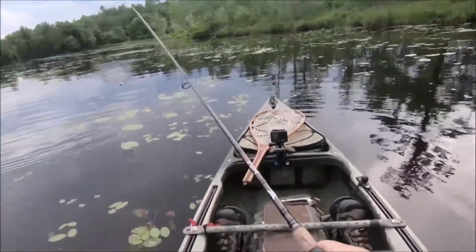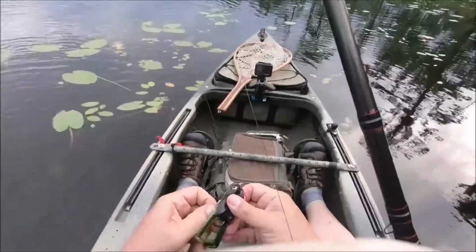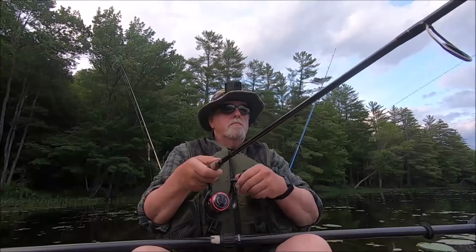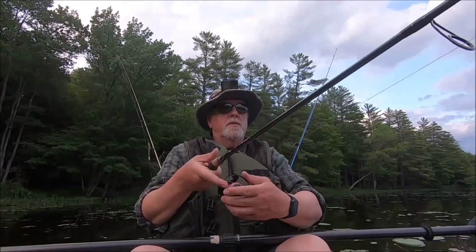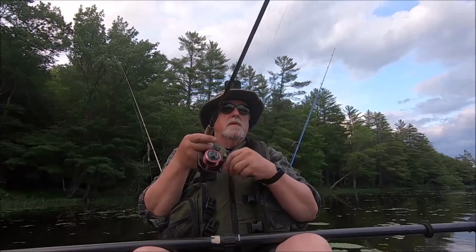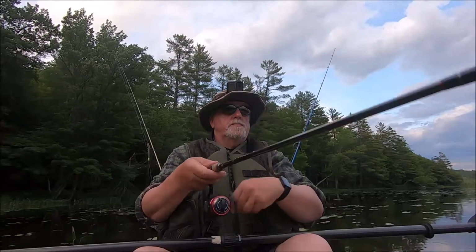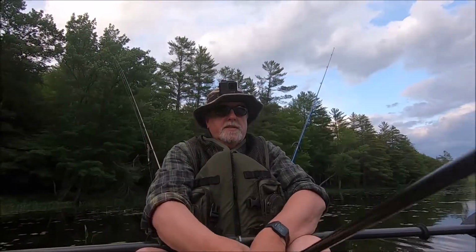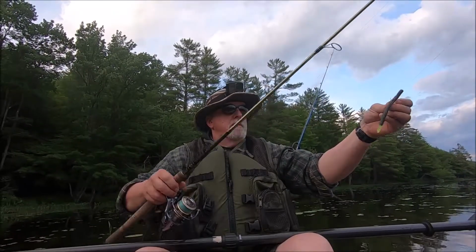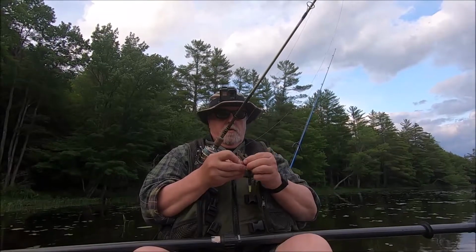Let's see, that seemed like a bass blow up. One more and then I'm gonna throw the Senko in there. Texas. Skin that hook just a little bit.